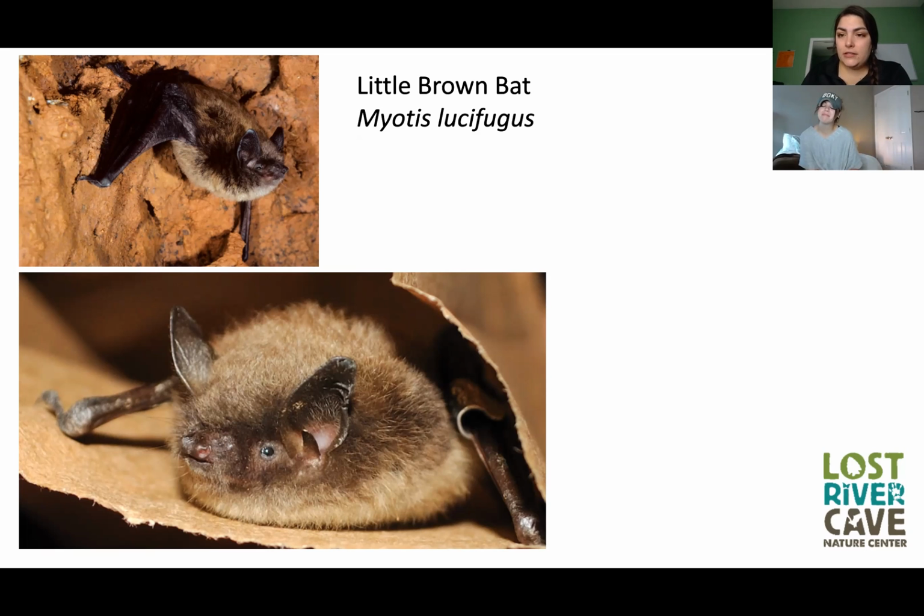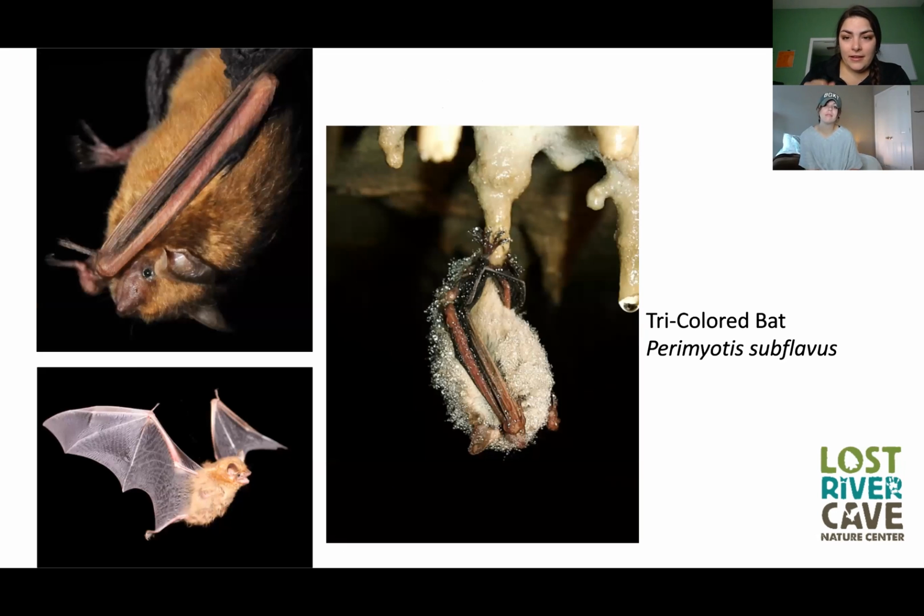Now, I'm going to scoot on to our next little bat, which is the tricolor bat. This is the most common bat in the cave. They prefer to be in areas kind of like the little brown bat, which I didn't talk about, but they prefer areas that have a constant temperature and a constant humidity. We can see these guys in the upper passageways of the caves quite frequently. You see this one right here in the center has dew all over them. These are one of the only bats that really enjoy getting a nice dew coat on their fur while they're hibernating. I'm not 100% sure why, but it might have something to do with insulation.